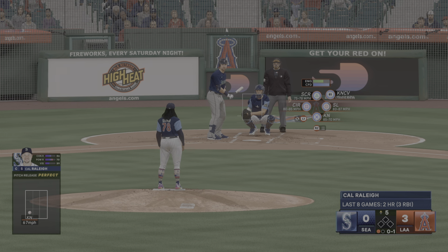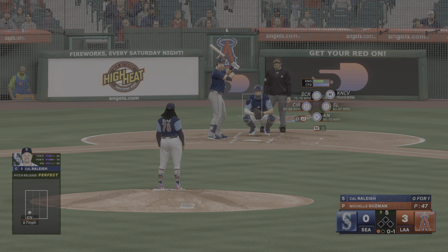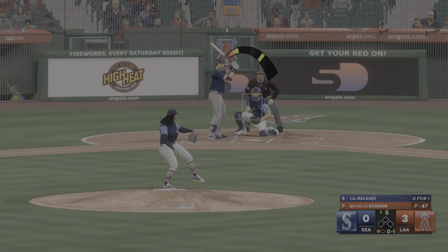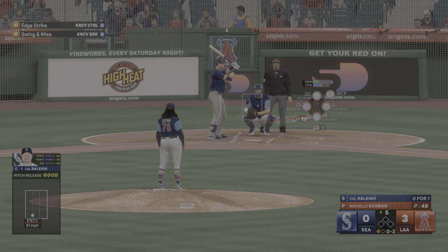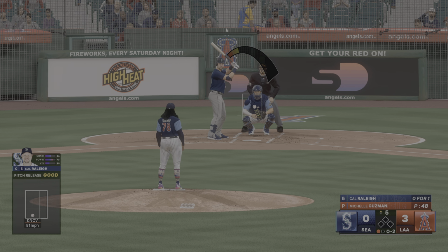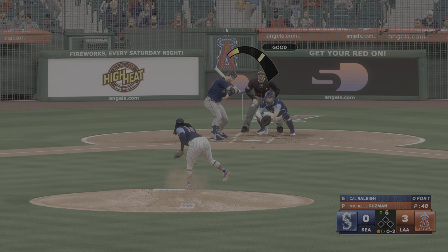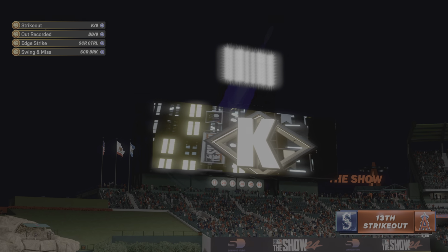Bases empty, one away, and we're at the top of the fifth. Next offering in there for a strike, and it's 0-2. Cut on and miss, struck him out. Two down. Got a pitch to hit right there with two strikes, but just couldn't get a piece.